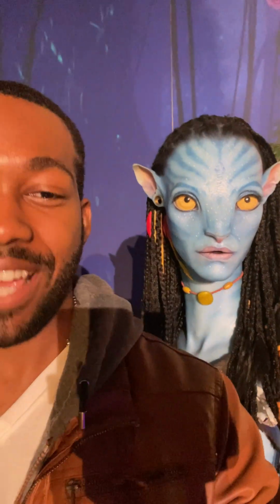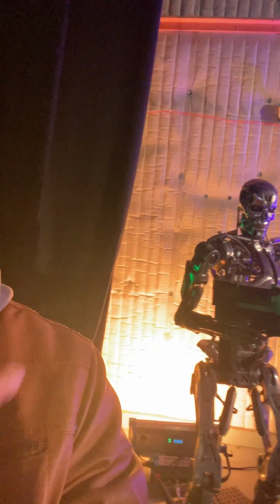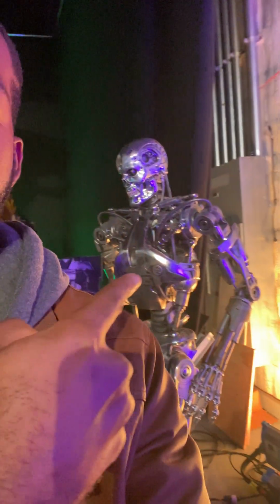I am currently at Lightstorm Entertainment out here in beautiful Manhattan Beach, and we are looking at history right behind me. We've got everything from Aliens to Avatar and everything in between. We can't forget Terminator, of course. And this is the original on-set model that they used from Terminator 2. And it is to scale, so Arnold Schwarzenegger's actual physical size is replicated in that model.